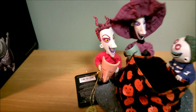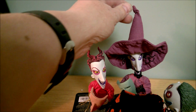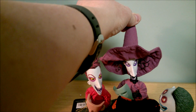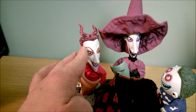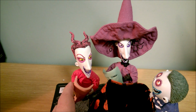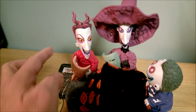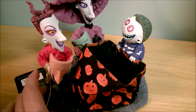So here's Lock, Shock, and Barrel. And Shock has this fabric-y hat on. Kind of mold her hat a little bit. And this bag's fabric. And we got Barrel, or Lock, and his hair is the same material as his face, and so it looks like Barrel's is too. But they have this fabric-y outfit on. And their masks are resin.